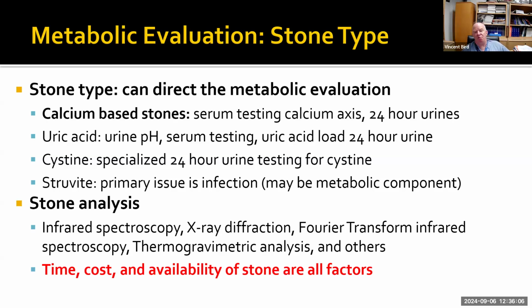Struvite stones are infection-based stones, so we screen patients for urinary tract infection, but be mindful that these patients with infectious stones can have both infectious elements and metabolic elements leading to their stones.